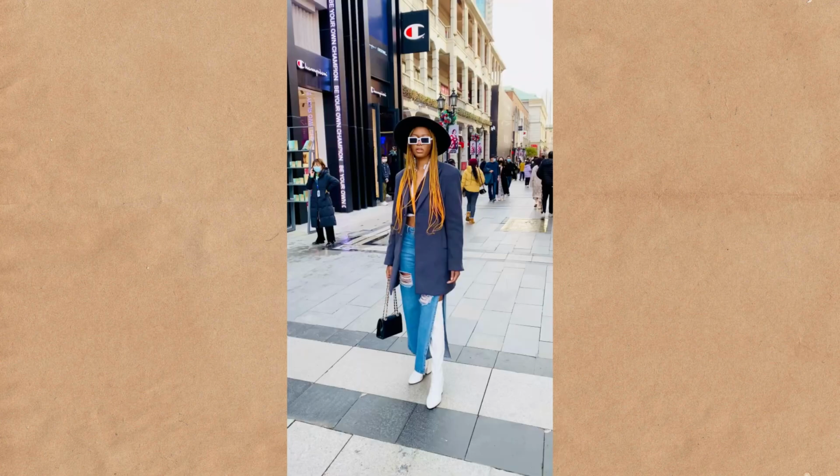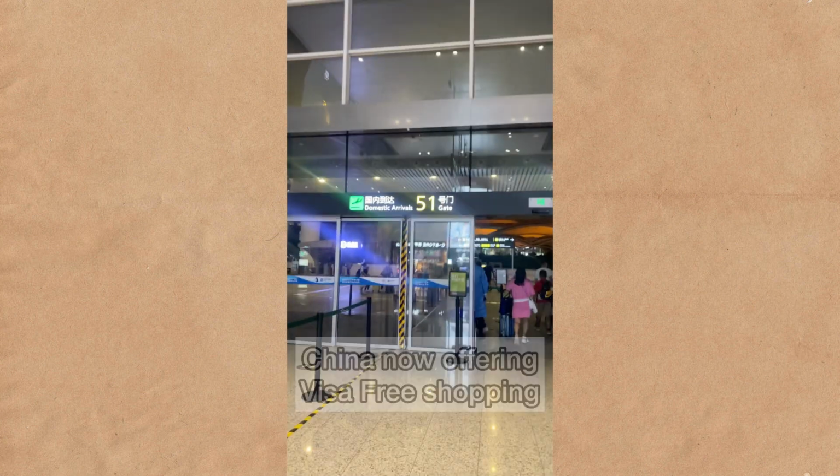You won't believe what's happening after China has exposed the luxury brands. China is offering visa-free shopping. They're offering 13% cash back on any purchases from American citizens. And not only that, they're going to give you 280 hours of visa-free entry into China to go shopping. If you are from one of the 54 eligible countries, including the US, UK, Canada, and so on, then you're in.